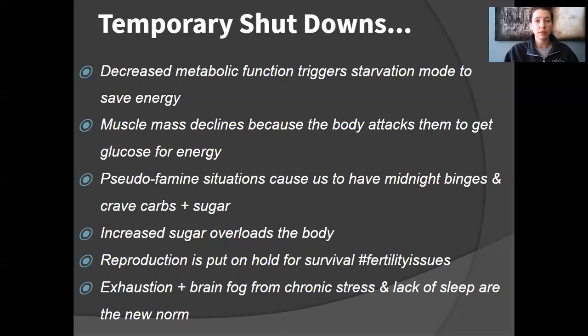So the pseudo-famine: these situations cause us to have midnight binges. We crave carbs and sugar. That sugar overloads the body and causes inflammation all over the place, possibly leading to cramping, digestive issues, headaches, acne, things like that. Our reproduction is put on hold for survival.